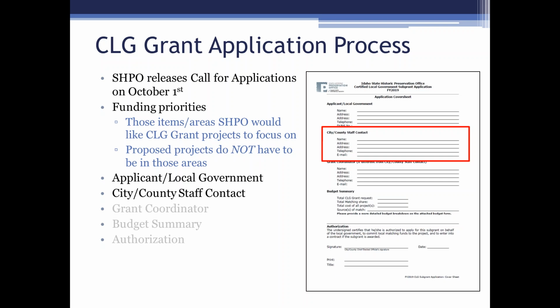Sorry, back to the city or county staff contact. Yeah, we just want someone who is part of the government that we can keep involved in the grant as it moves forward. The next is the grant coordinator. This is if there is someone other than that city or county staff contact who is actually managing the grant at the commission level. So this could be the commission chair, or it could be a commission member, whoever it is that's going to be doing the day-to-day organizing and coordinating of the grant at the local level.